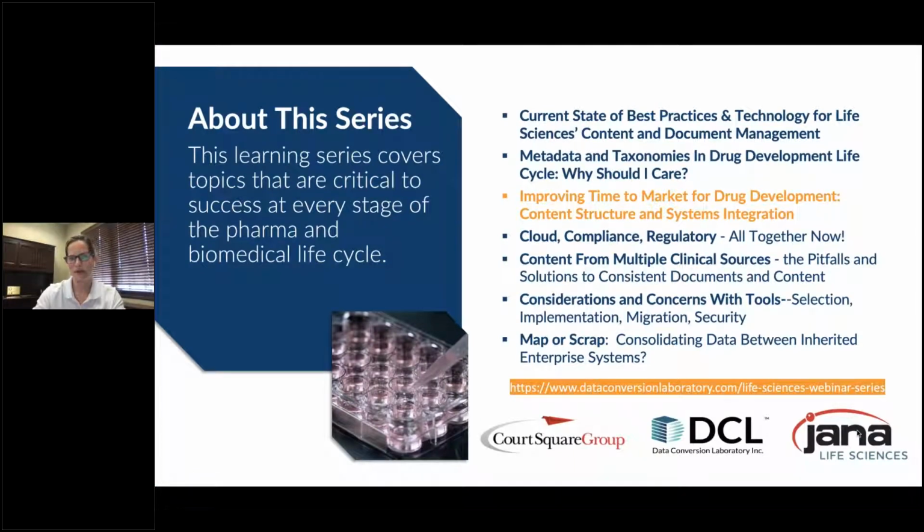Technology plays a critical role in the life sciences, where accuracy, traceability, and compliance, along with speed to market, is critical. Improving content and data management, IT systems, compliance, and program management streamlines research and drug development. Data Conversion Laboratory, Court Square Group, and Jana Life Sciences have developed this learning series to address how technology can contribute to your success. This is the third of 7 individual webinars, and the other webinar topics are listed here on this slide. Today's webinar builds on our last one about metadata and taxonomies in the drug development lifecycle. You can watch a recording of that webinar on our website, and we'll push a link to that page via the chat box in just a moment.